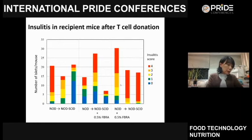This slide shows the number of scored islets in individual recipient mice. Compared to the control diet group, Fubra feeding to recipient mice retained more intact score 0 islets, while higher score islets were also found. On the other hand, Fubra treatment to donor mice did not retain intact islets and tended to increase higher score islets.